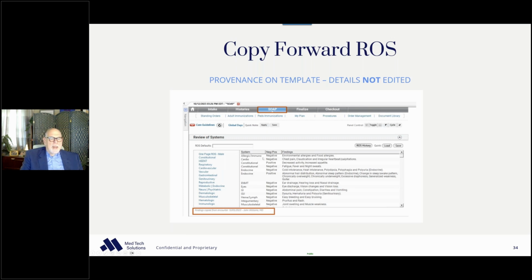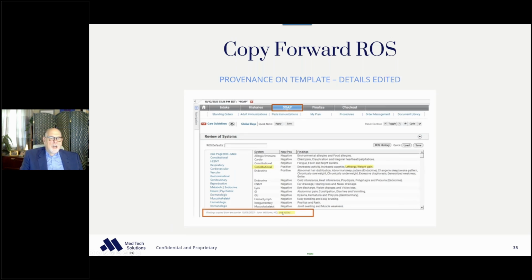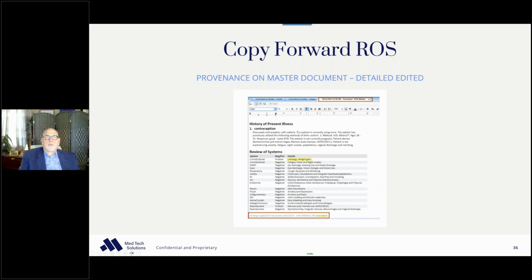When you edit this, and you have the ability to edit any of these, you're going to find that added to the end of this is the fact that it has been edited. Notice that the provider name also changed. Of course, this yellow stuff will not be in the system. This was just highlighted so that you could easily see that this was edited by John Williams from an encounter using the data that started from the 10-3 encounter.